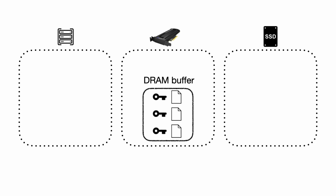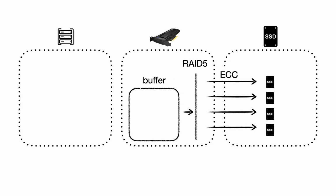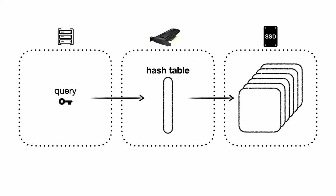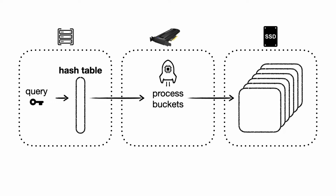We then place the entry within a 2 GB buffer in DRAM. When this buffer is full, we store it via RAID 5 on the underlying SSDs. And since we only issue large sequential writes, we never update a part of a stripe, and so we avoid the expensive read-modify-write operations of RAID 5. The storage devices eventually fill up with block clusters, and meanwhile, we maintain a hash table index in DRAM to map entries in storage. This index can also be stored in the host, but even if so, we do all the processing of buckets using the accelerator to offload work from the CPU.